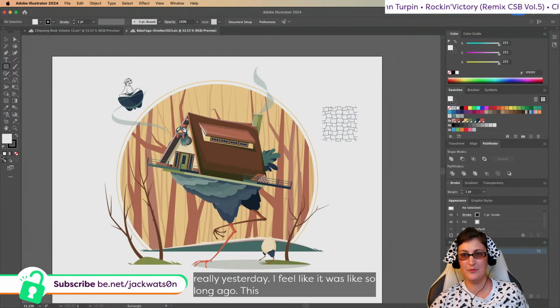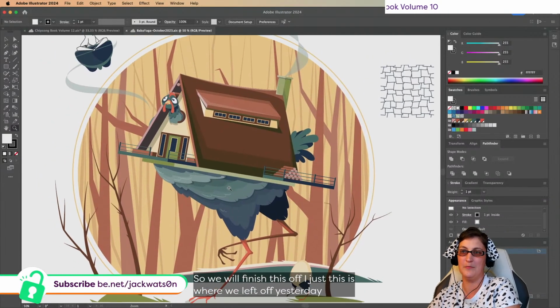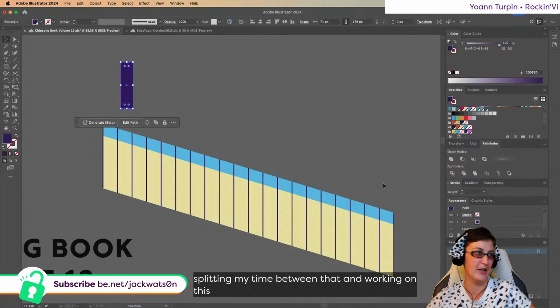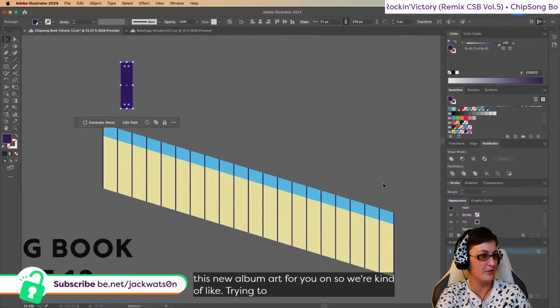This is the chicken house where we ended up, so we will finish this off. This is where we left off yesterday. I'm just splitting my time between that and working on this new album art for Yoann. So we're trying to do a little bit of both.